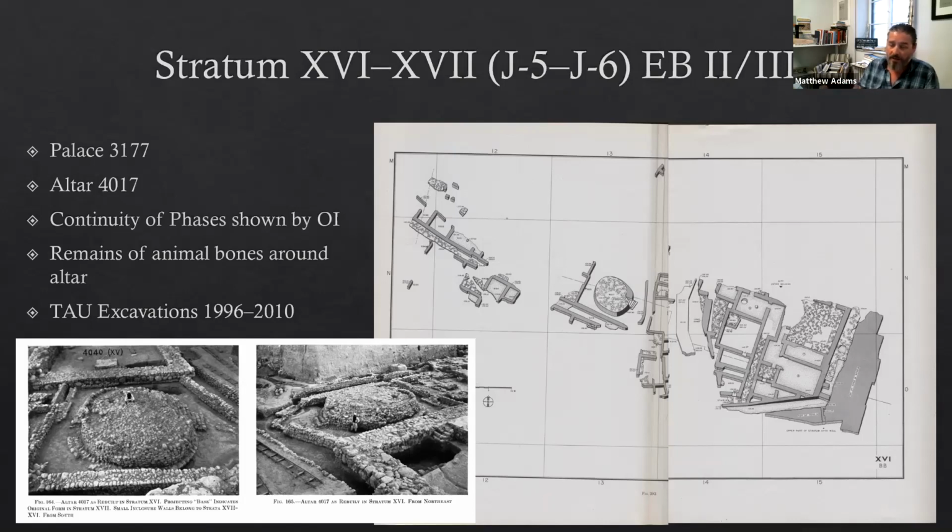Chicago already in their excavations found remains of animal bones around this altar, and our excavations, especially in the late 90s and very early 2000s, uncovered a sequence of bone deposits around and beneath this altar as well. Unfortunately, these bones have not been thoroughly studied, and I won't be able to present them today.